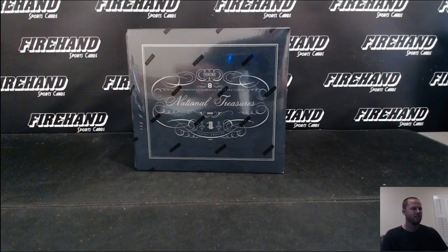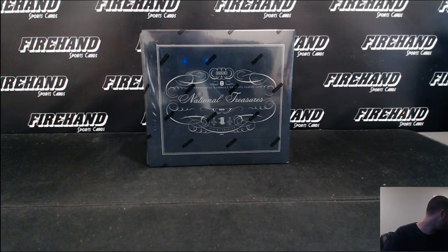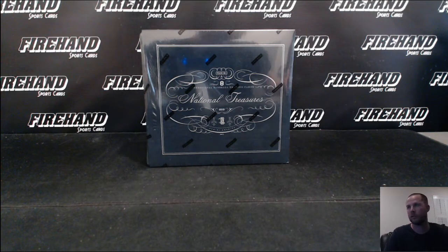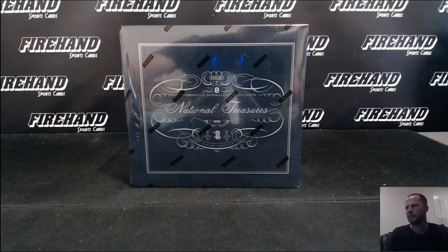All right, guys, here it is. 2015 National Treasures Baseball Random Numbers, number 3. Bonus spots as usual in this one. Two spots in our full case break of Museum Baseball, which is already full, waiting for our promo spots to fill it up. All right, good luck, everybody.